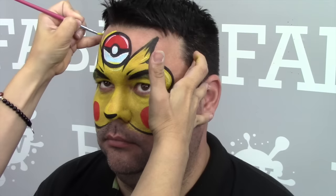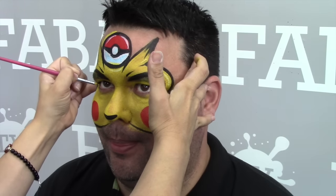Okay, so I'm going to fill this in. Now we're just going to add some white highlights all around the edge. So I'm just going to start outlining, giving my Pikachu another outline.